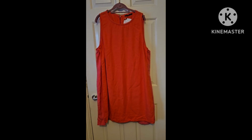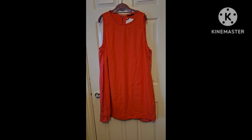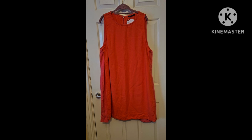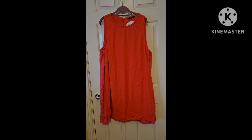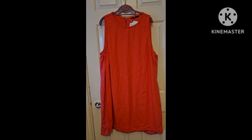I found the same dress twice in two different sizes and two different colourways. The first is this orange colour, coral colour. It's by F&F for Tesco with pom-poms round the top. And the main thing about this dress is that it's linen. There are no pockets. I don't actually think there are. Yeah, there's a small dart underneath the arm, but it's basically two pieces of fabric sewn together.